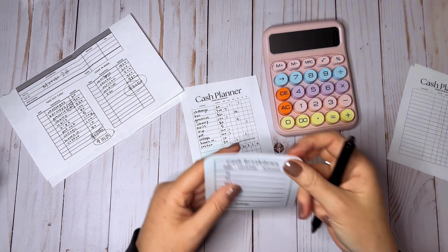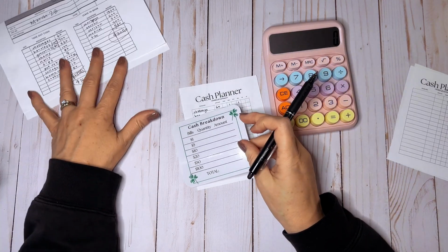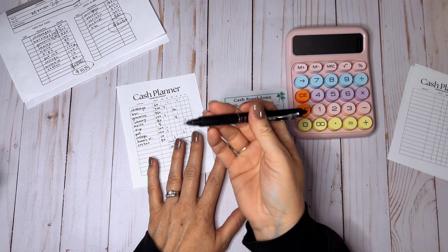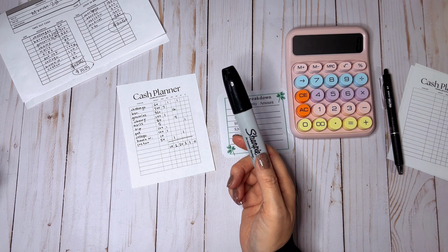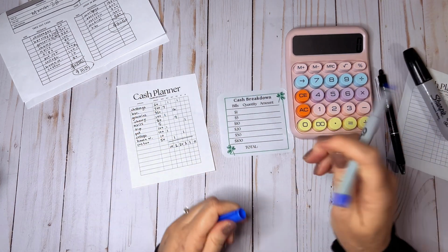Okay. So we're going to put it on the cash breakdown slip. So we add it up, and let me just scooch that to the side. And this won't work on that. I'm going to need a Sharpie. I think I only have this gigantic one. So, oh no, wait, this one might work. Hopefully this has got ink in it.